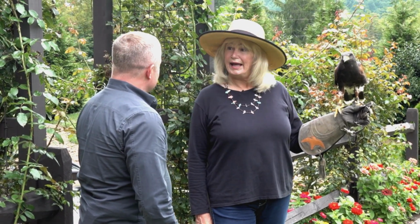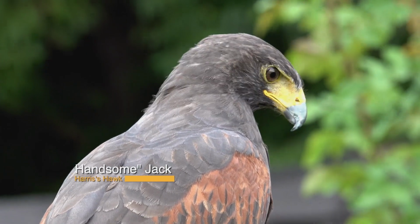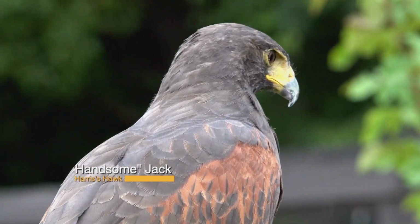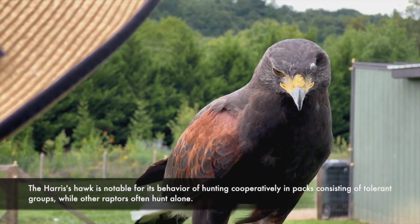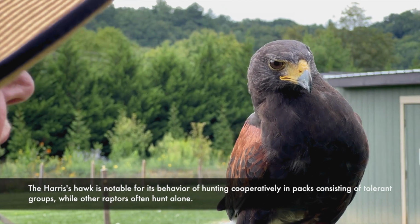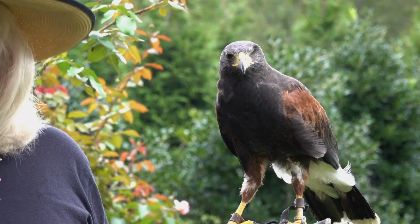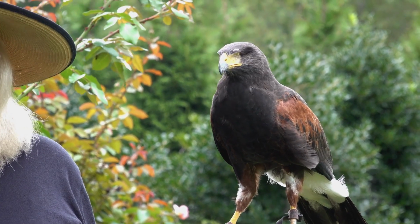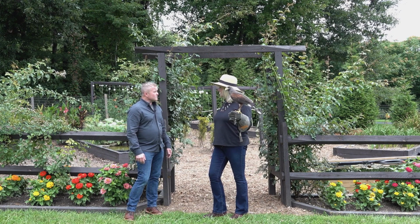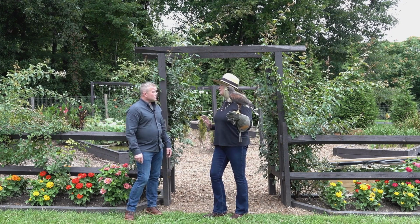Jack is a Harris's hawk. They come from the American Southwest Desert, and they're the only bird of prey that hunt in a pack. Fascinating. Yeah, so Jack comes to us from a breeding facility in Oregon. He had an accident there and he lost an eye, and they thought that he would be better off somewhere else.